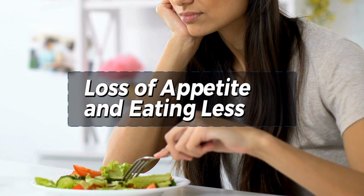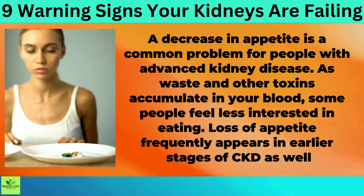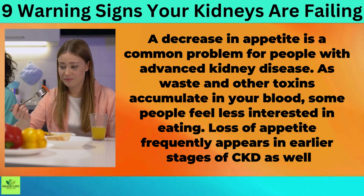4. Loss of appetite and eating less. A decrease in appetite is a common problem for people with advanced kidney disease. As waste and other toxins accumulate in your blood, some people feel less interested in eating.